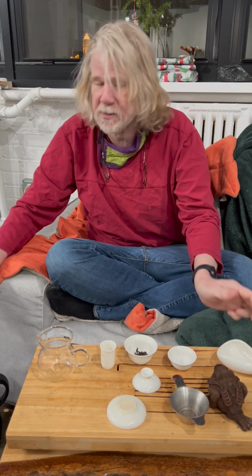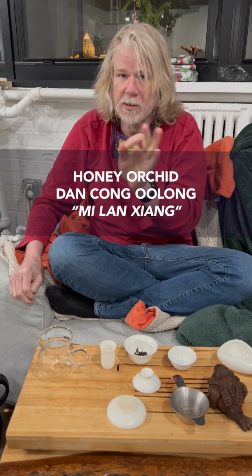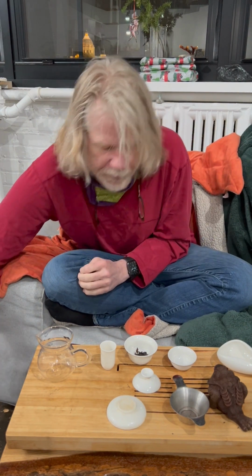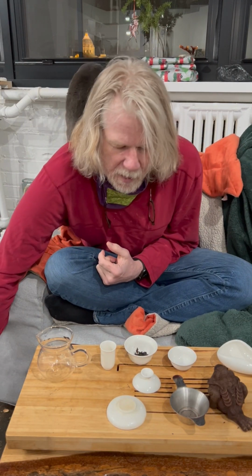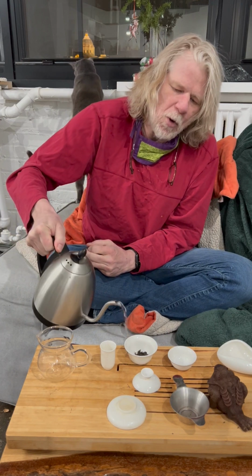This is really good. This is some people's gateway tea. Honey Orchid Dan Cong, Dancong. Don't be skimpy. Don't buy the most expensive, but maybe the second tier. If you appreciate it, you will appreciate the difference. So let's go.